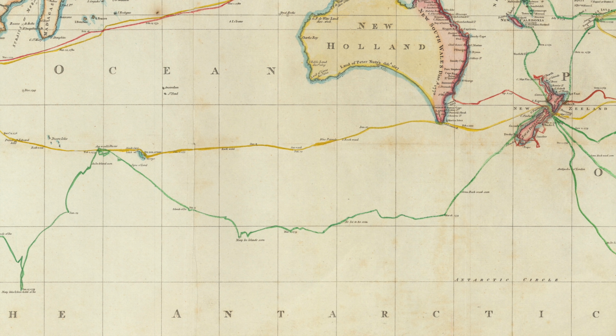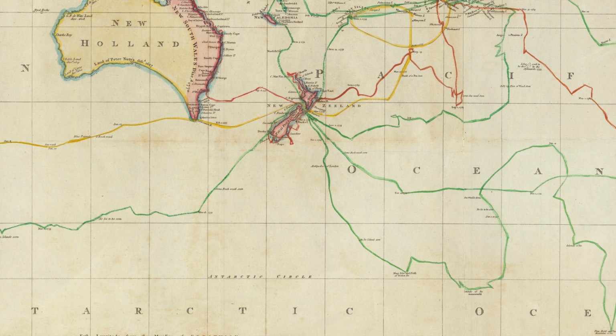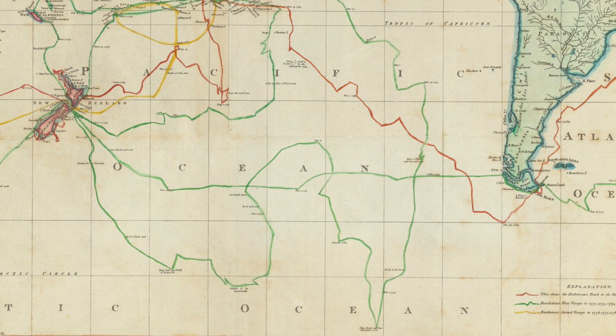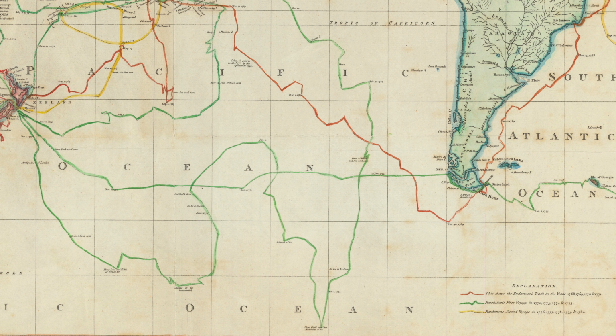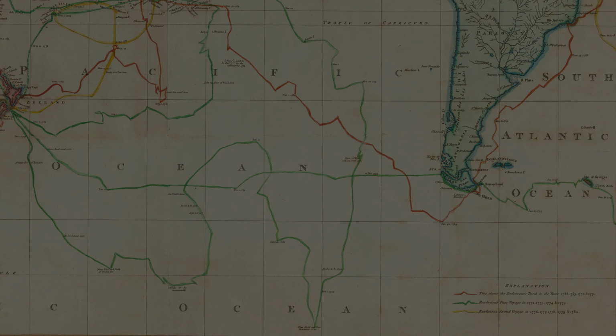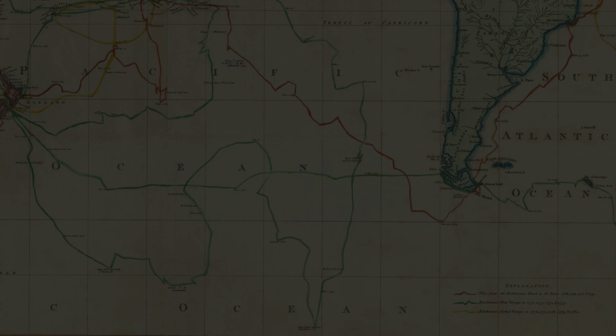After two millennia, the Terra Australis theory was finally put to rest. They sailed into the Antarctic zone on three separate occasions. On the third, they were stopped by ice. Antarctica was never spotted. However, Cook made a correct prediction about a southern landmass. He wrote that, "There is a tract of land near the pole, which is the source of most of the ice which is spread over this vast southern ocean."